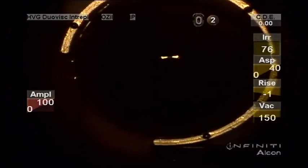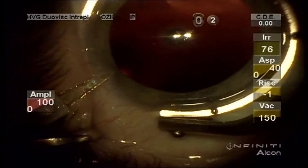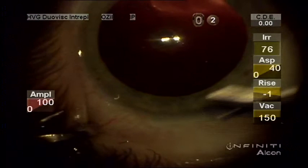So surgery starts with the eye held steady with a Thornton ring, it's called, and then two incisions, a little side port here called a paracentesis, a millimeter wide that provides access for syringes and instruments.